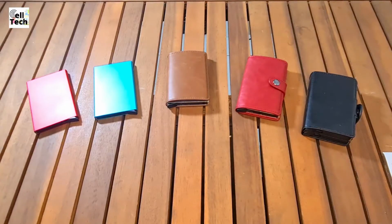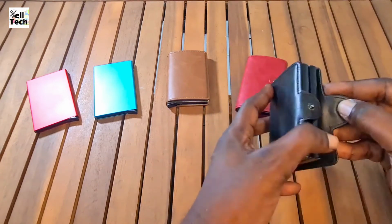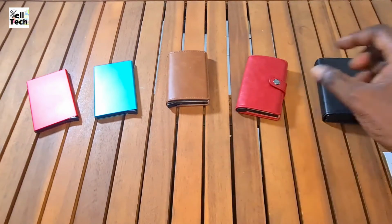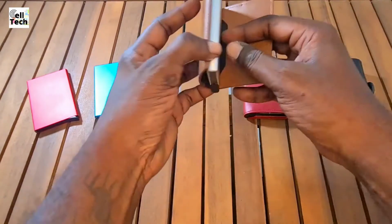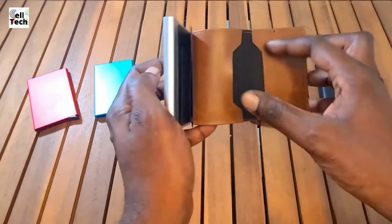Okay, so as you can see here, we have some nice lightweight wallets in front of me, and they're basically RFID blocking wallets. They are extremely lightweight and they will last you many years before falling apart, even under heavy physical day-to-day abuse. They are spacious, especially these ones. They have the medium sizes. You could put money and different things inside.